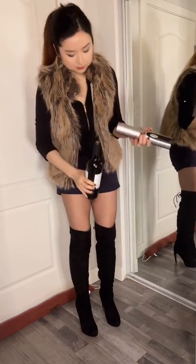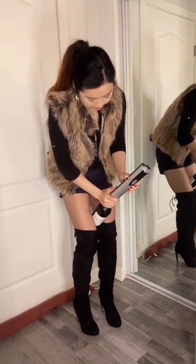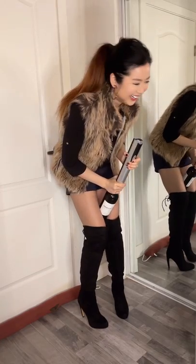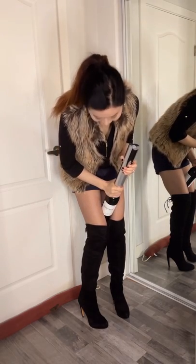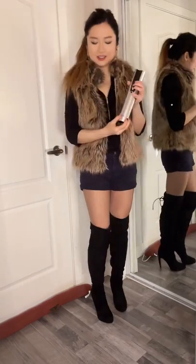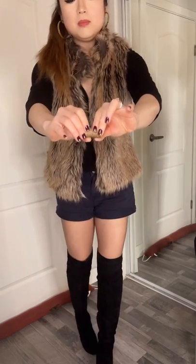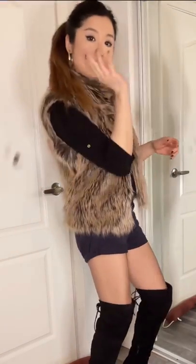All right, so this is what we are dealing with here. I hope it will work. Is it working? All right, success. The cork has Bread and Butter on it, and it's got the B and B monogram on it. Pretty cool. I like it.